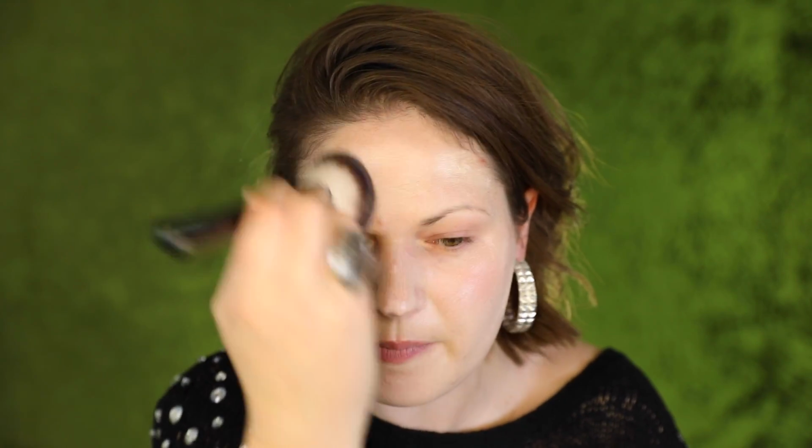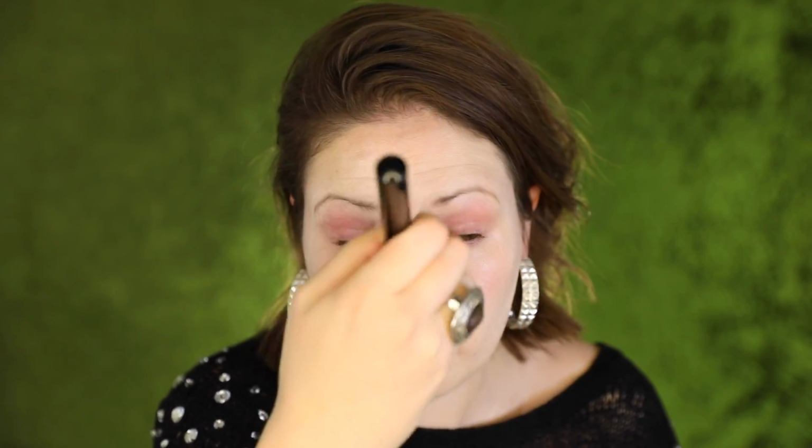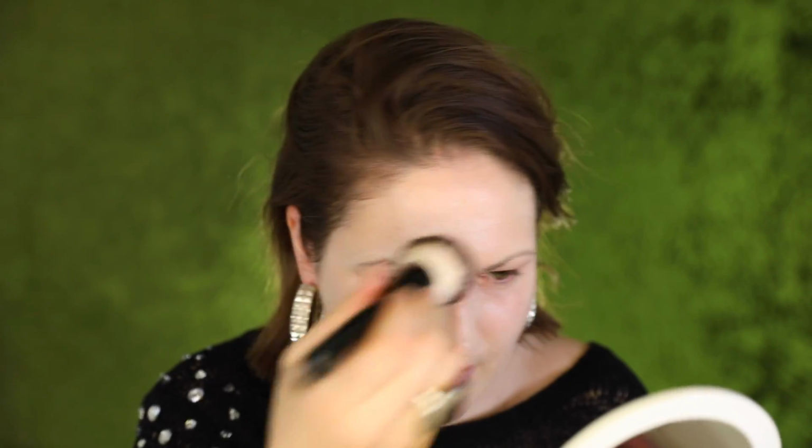It doesn't really meld or mesh or whatever you want to call it with my skin. You know those kind of foundations that just sit on top of your skin? It doesn't really blend with your natural skin underneath. That's what I feel like this foundation does.